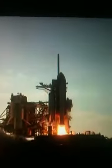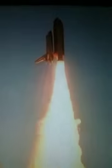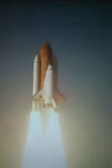Go for main engine start. We have main engine start. 2, 1. Booster ignition and the final liftoff of Discovery. A tribute to the dedication, hard work, and pride of America's Space Shuttle team. The shuttle has cleared the tower.